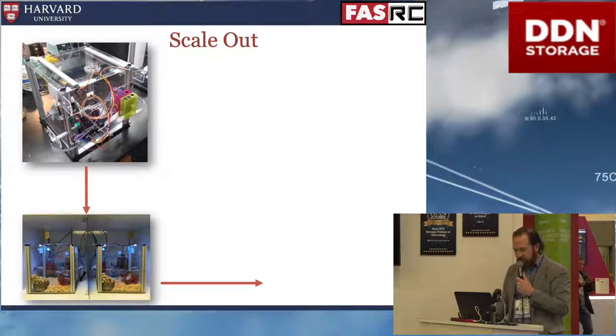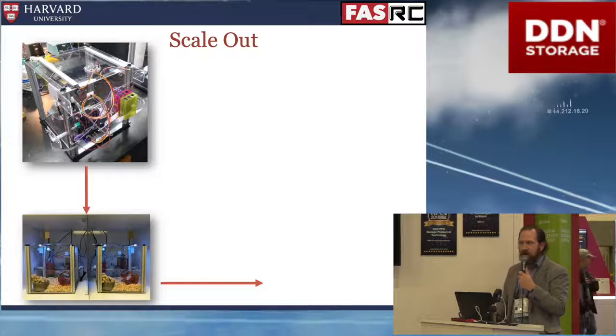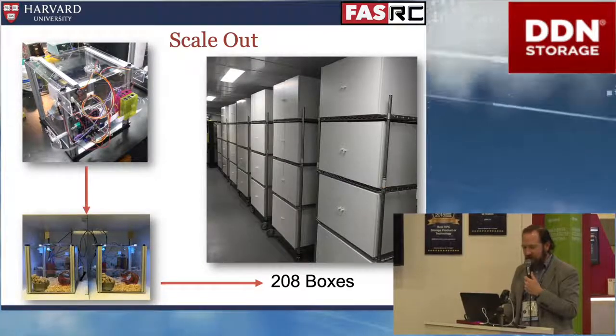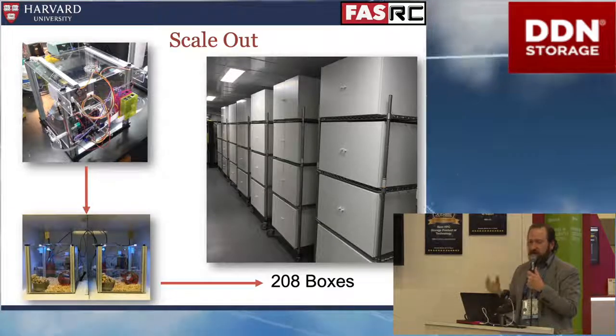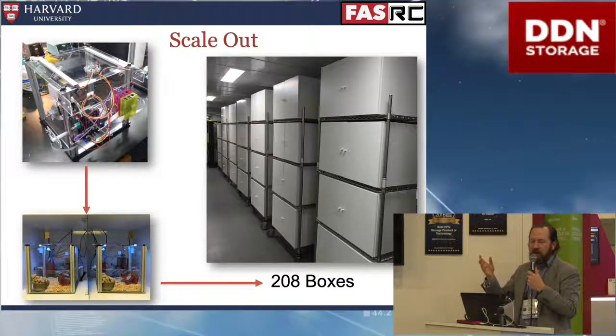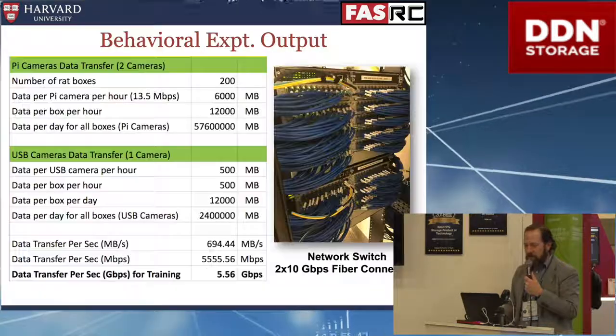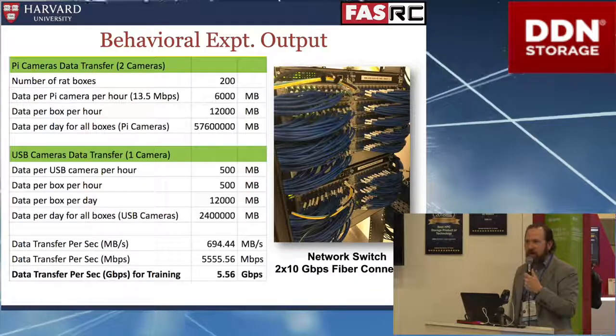So here's an actual picture of one. There's two of these in an IKEA box. There's a whole bunch of IKEA boxes, and this is what the lab looks like. So when I say scale out, two Raspberry Pis only have individually a 100 megabit connection, but there are 420 Raspberry Pis in this setup, right? So this gives you this aggregate data type of information.